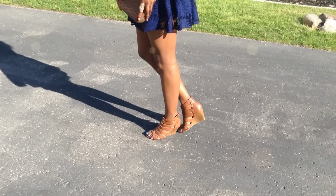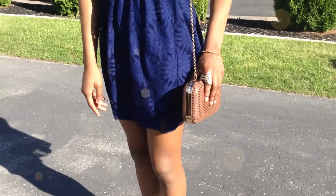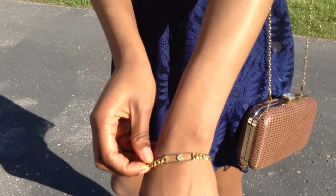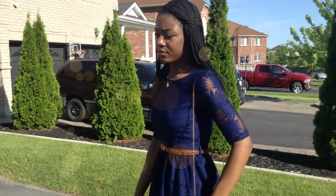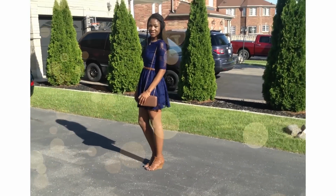So my shoes are from Spring, and I showed this in my haul. My purse is from a store, I forgot the name of the store, Stangeline or something like that. My ring is from Forever 21. Bracelet was given to me by my mother. Dress is from Boohoo. Necklace is from my mom. Love this dress. It's awesome.